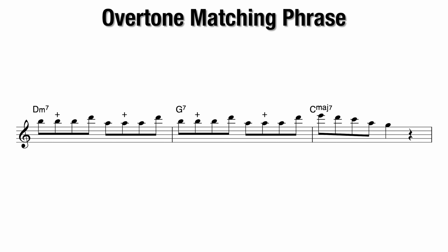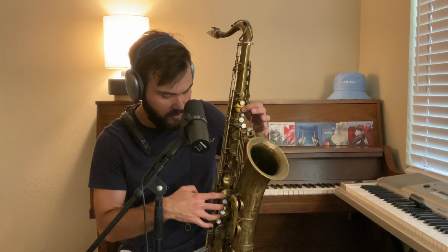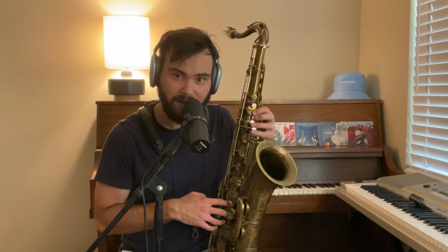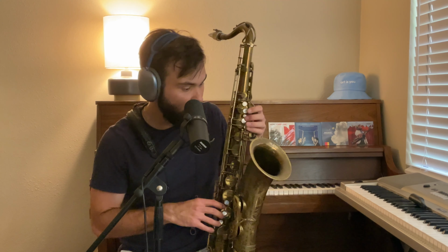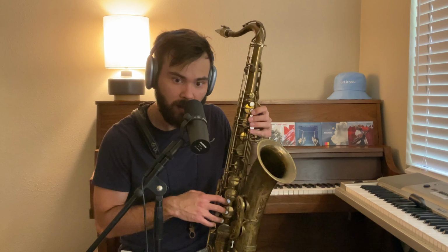Okay, so for this overtone matching, I'm thinking about false fingerings from the sixth of the minor chord and then the third of the dominant chord resolving to the third of the major chord. And all I'm doing for this is fingering a B natural with the octave key and then laying my right hand down. And this kind of makes a B flat almost, like a really sharp B flat on the tenor, but it has that kind of wah, wah, wah sound for the B natural. Then I do the same thing on A natural. Kind of keeps that almost like wah sound on the guitar.